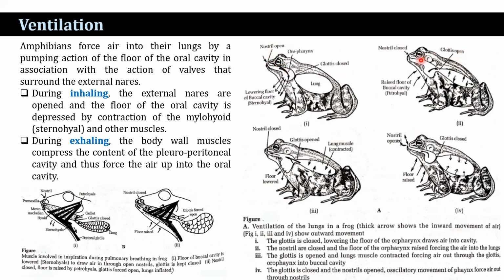The nares are then closed by smooth muscle action and the floor of the mouth is now elevated. This action forces the air in only one direction, through the glottis into the lung. In male anurans, opening the entrance to the vocal sacs would also force air to enter those chambers. During exhalation, the body wall muscles compress the content of the pleuroperitoneal cavity and thus force the air up into the oral cavity.